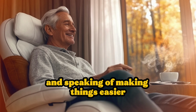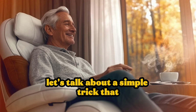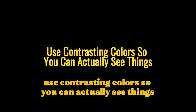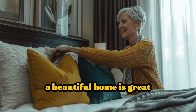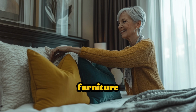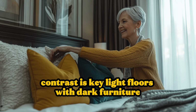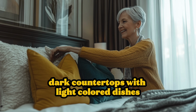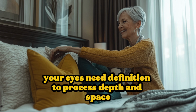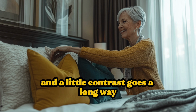And speaking of making things easier, let's talk about a simple trick that instantly improves any space. Tip number 3, use contrasting colors, so you can actually see things. A beautiful home is great, but if everything blends together, you're one step away from tripping over your own furniture. Contrast is key. Light floors with dark furniture, dark countertops with light-colored dishes, walls that don't match the exact shade of your couch. Your eyes need definition to process depth and space, and a little contrast goes a long way.